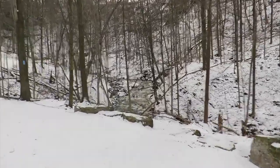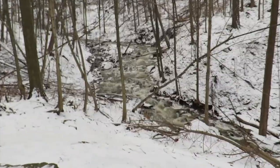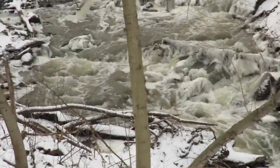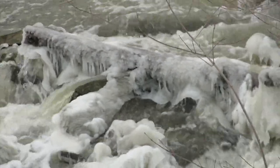And here's the creek. Check out the creek. You can just see that the mist from the waterfalls, which is up the creek obviously, is just freezing to the logs and stuff.